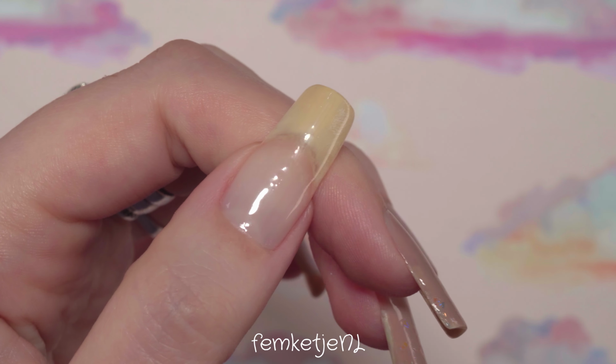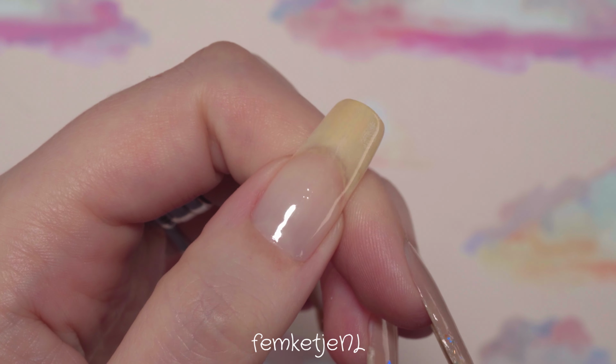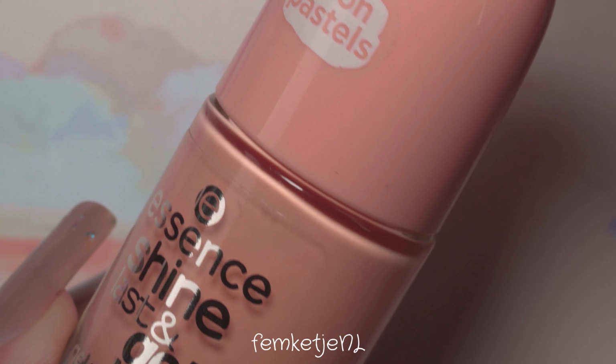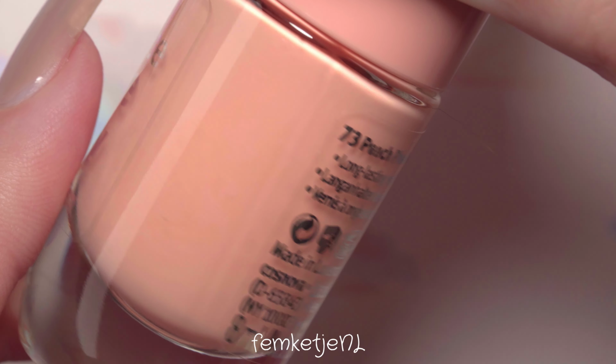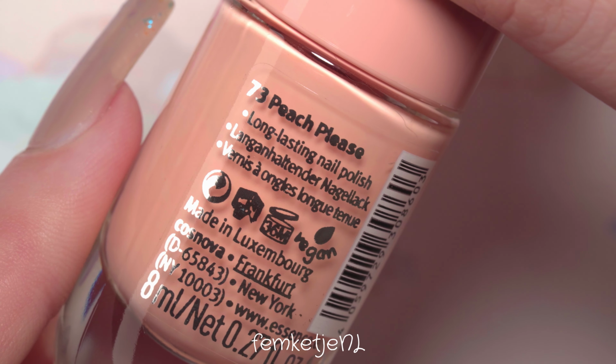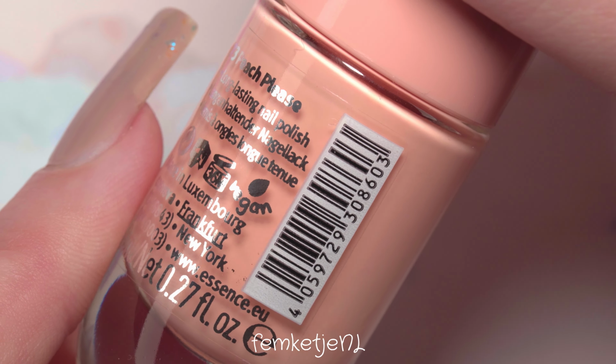So this was a little look of how the bottles look. And of course I am going to do the swatches on my thumb. As I mentioned in the intro, I do have a little bit of gel top coat still on there, just to make sure that I'm able to grow out the tear that's in the sidewall.